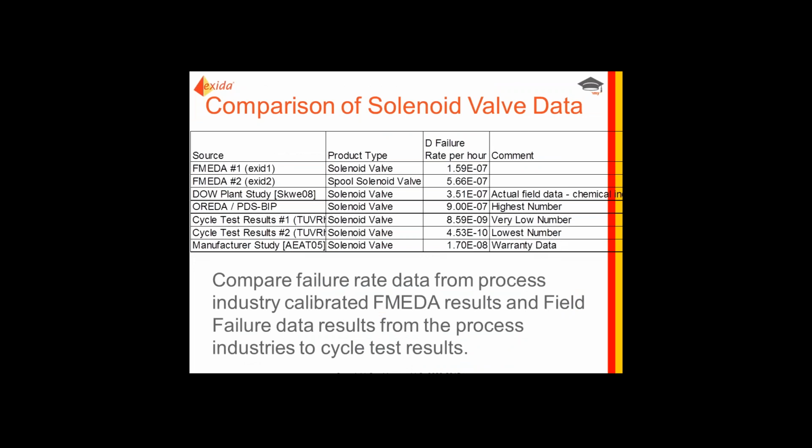So to once again go back to all of the ways of receiving mechanical failure rate data, we're going to look at the comparison of a solenoid valve. So the first source we're going to look at is one of the exida FMEDAs, which is a solenoid valve. And we found the dangerous failure rate per hour, which E times 10 to the negative 9 is in FITs. So this is 159 FITs. The second example is a spool valve, solenoid valve, which is coming out to 566 FITs, or 5.66 times 10 to the negative 7. If we look at actual field data in a chemical plant, this plant study had a solenoid valve, and they were coming out to 3.151 times 10 to the negative 7.